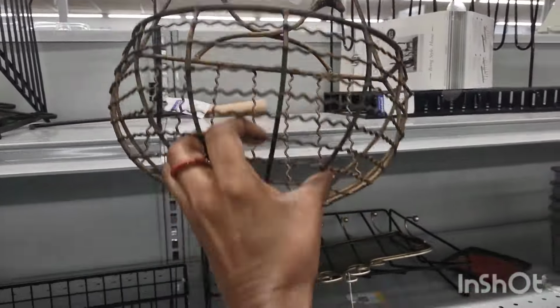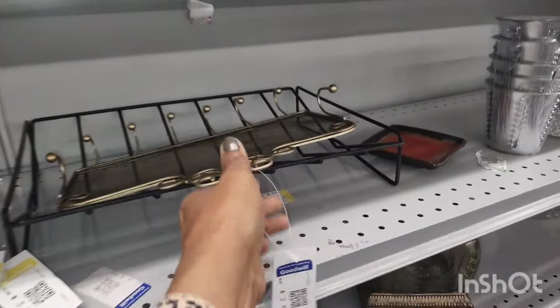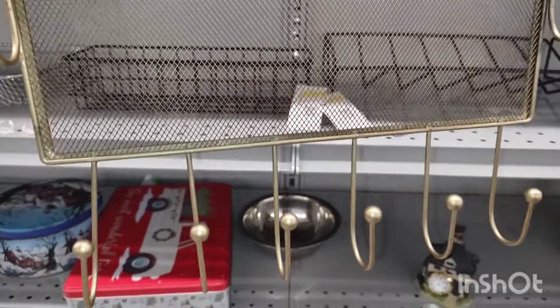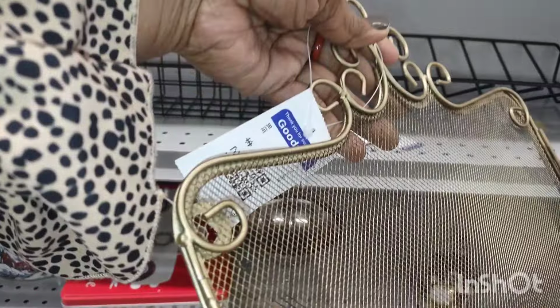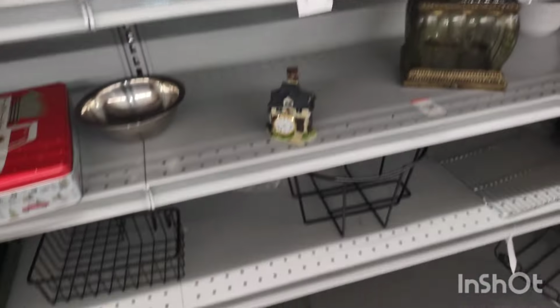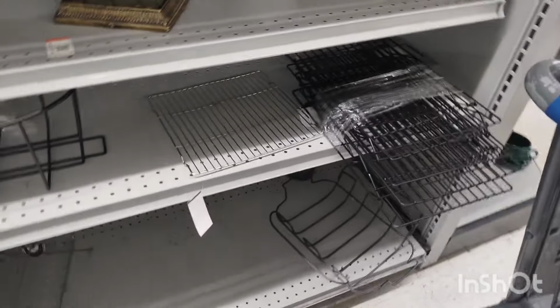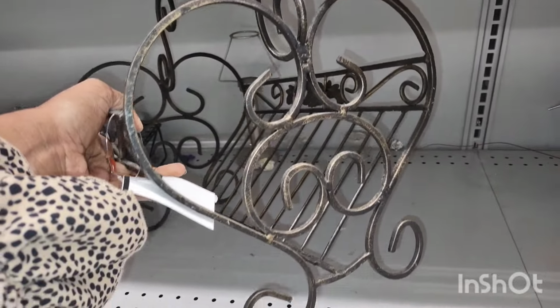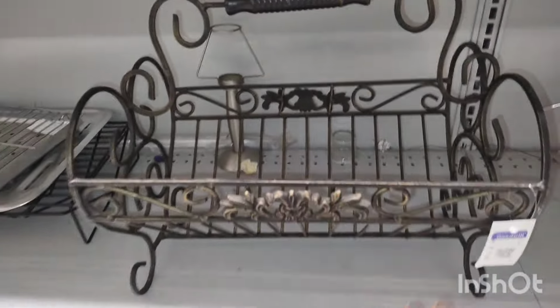You can put a plant in there or whatever. And if you're going to put a plant in there, you'd have to put that brown, what is that stuff called? That brown seaweed looking stuff. I can't think of the name, but you'd have to put that in there so the dirt don't come out. It's a brown fabric kind of planter stuff they use. This was beautiful. I guess that's for your logs for your fireplace or for your magazines. I wasn't sure. It was gorgeous.